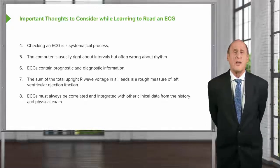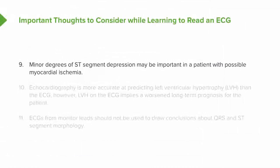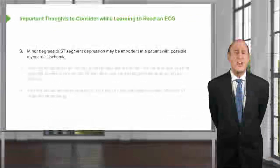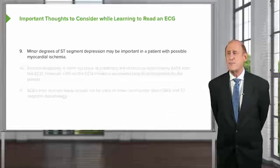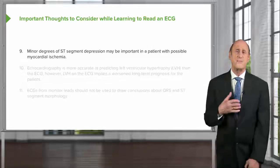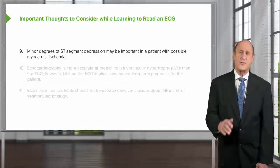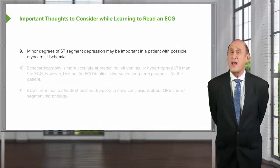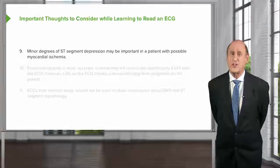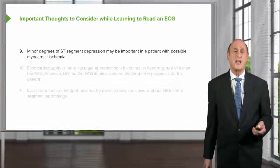Remember that minor degrees of squared-off ST segment depression may be important in a patient who's had chest discomfort that you're thinking may have been angina. There may be myocardial ischemia. In the exercise test, we like to see at least 1 millimeter of ST segment depression, but if the patient just told you that they had some chest discomfort and you got an ECG and there was a little bit of ST depression, maybe 0.5 millimeter, that went away an hour later, that's very suggestive of myocardial ischemia, even though you didn't get the full millimeter.